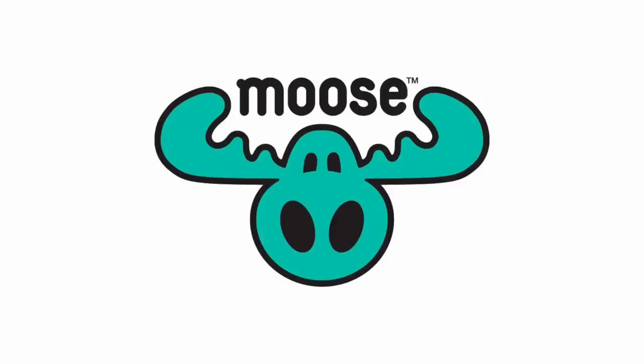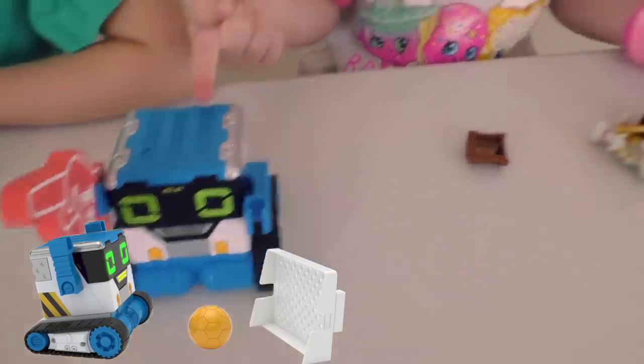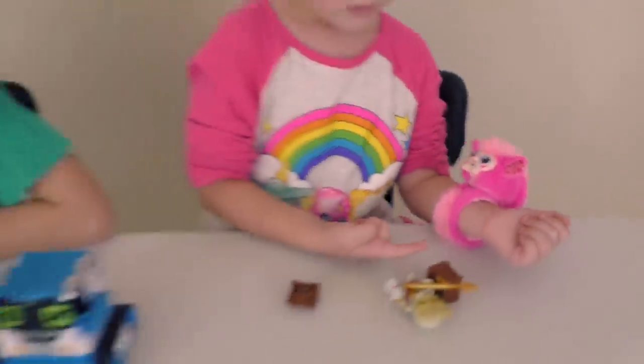Thanks, Moose Toys, for giving us the Treasure X, the MiBro robot, and the Wrapples.